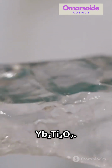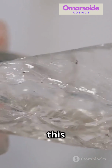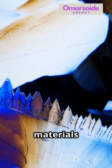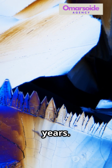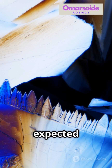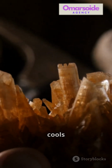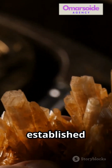Meet Yb2Ti2O7. That's short for ytterbium titanate, and yes, it's a bit of a tongue twister. But this crystal is more than just a mouthful. It's a total rule breaker. Yb2Ti2O7 is part of a family of materials known as rare earth pyrochlores, and it's been the subject of intense research for years. Scientists suspected it might have some unusual properties, but nobody expected this. When exposed to a magnetic field, instead of following the crowd and heating up, Yb2Ti2O7 cools down. It's like the rebel of the material world, refusing to play by the established rules.